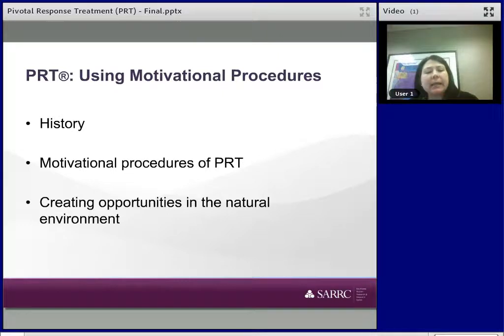So that's where the motivational procedures will come, which I'll talk a little bit about in later slides. And then the next thing is creating opportunities in the natural environment. As we know, some kids or some individuals with autism have a hard time generalizing skills. So they might learn something really well when you are in a certain environment, let's say home, let's say a clinic, let's say school, but they have a hard time sometimes using those skills that they have in a different environment. So if you learn something at school, are they going to be able to transfer those skills and use them in a grocery store, for example, or at grandma's house?